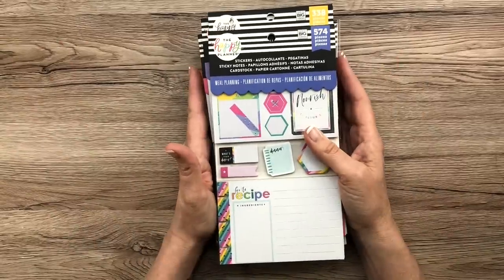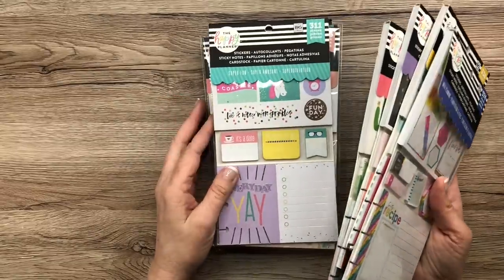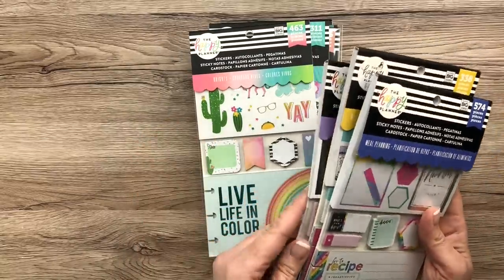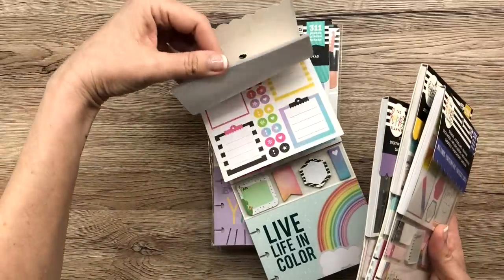I have not used a lot of these because, to be honest, I forget to reach for them. And there's probably some really cute stickers in here that I am missing. I actually bought, like, some of these I got from the Happy Planner, but a lot of these I bought myself and haven't even touched them.